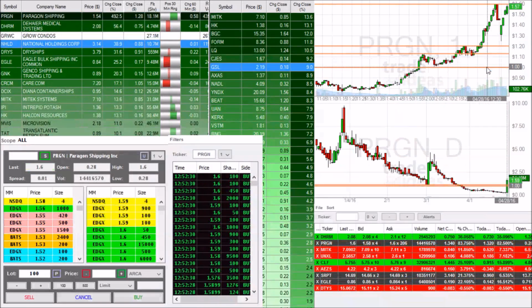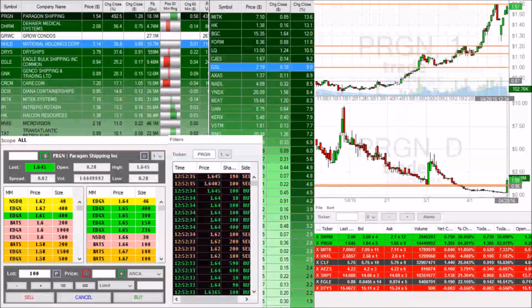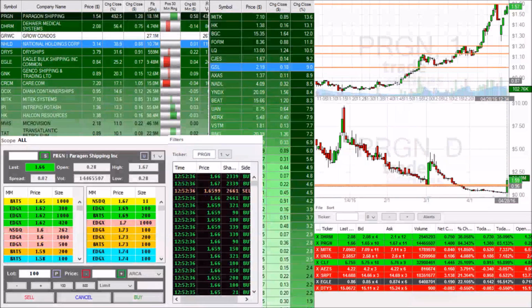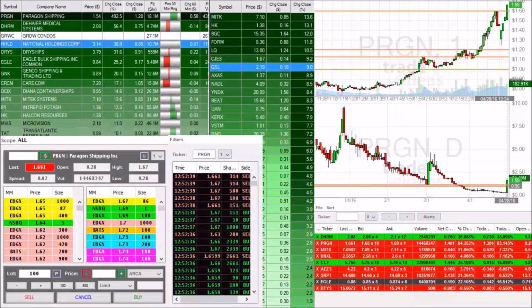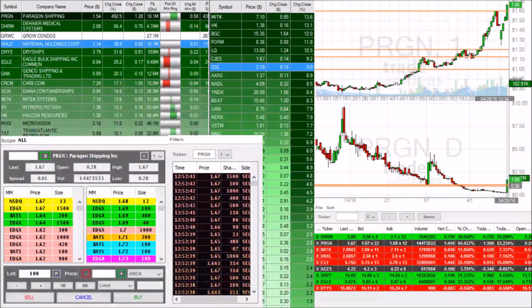So here comes the high of the day break coming up, and there's the high of the day break, exactly what we thought. The high of the day break is coming up right here, and now it is moving. New high of the day, 167. Most likely this will be touching 175 and even past that.